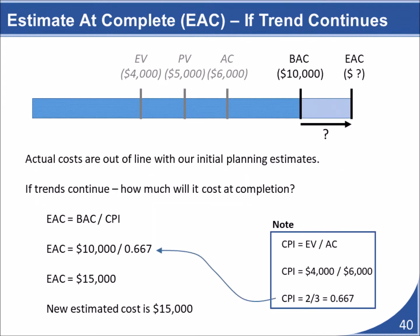First, we will assume that progress to date is an indicator of progress to come. Here we will take our project's overall budget, which we will call the budget at completion, or BAC, and divide it by our cost performance index, which we calculated earlier. This gives us an updated estimated project cost based on the current progress trends.